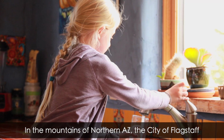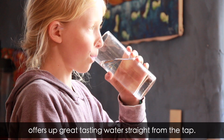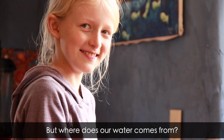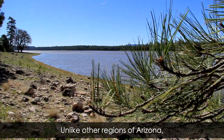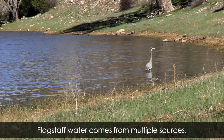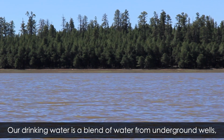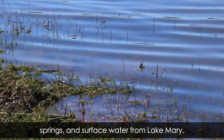In the mountains of northern Arizona, the city of Flagstaff offers up great tasting water straight from the tap. But where does our water come from? Unlike other regions of Arizona, Flagstaff water comes from multiple sources. Our drinking water is a blend of water from underground wells, springs, and surface water from Lake Mary.